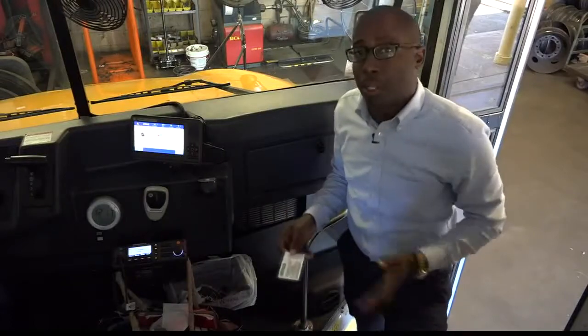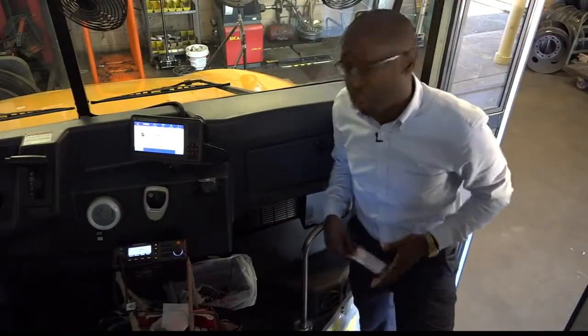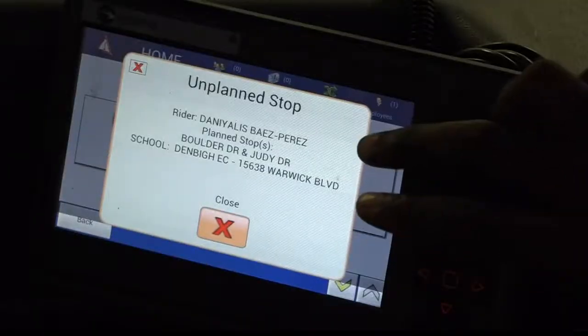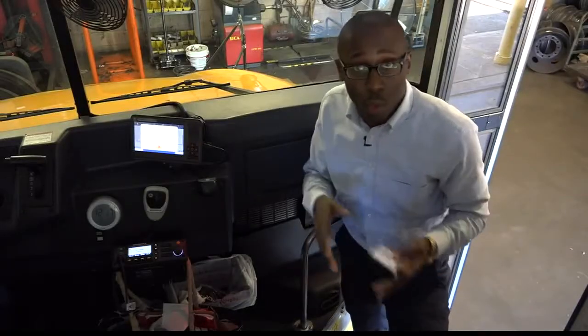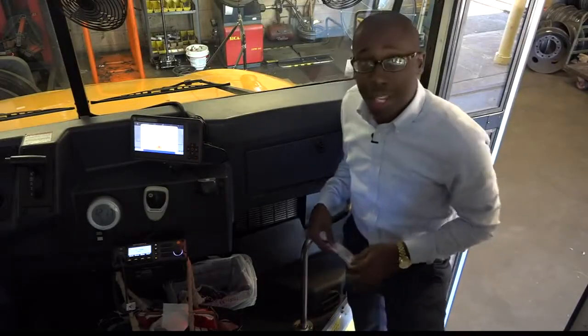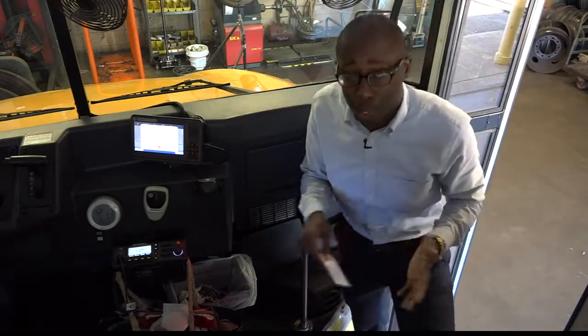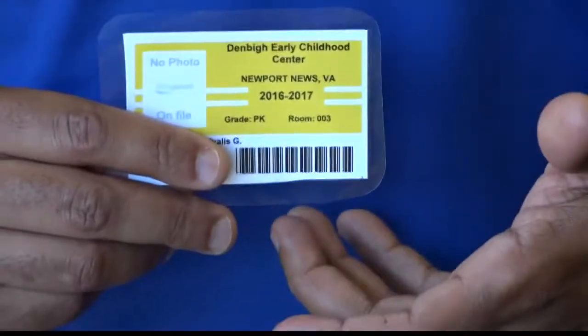It's real simple. A student is getting ready to go home from school. They'll get on the bus and swipe their ID card. The screen will let the bus driver know if the student is on the right bus or not. Also, when they get home, it'll let the driver know if the child is at the right bus stop or not. Just like in a grocery store, you scan your groceries.